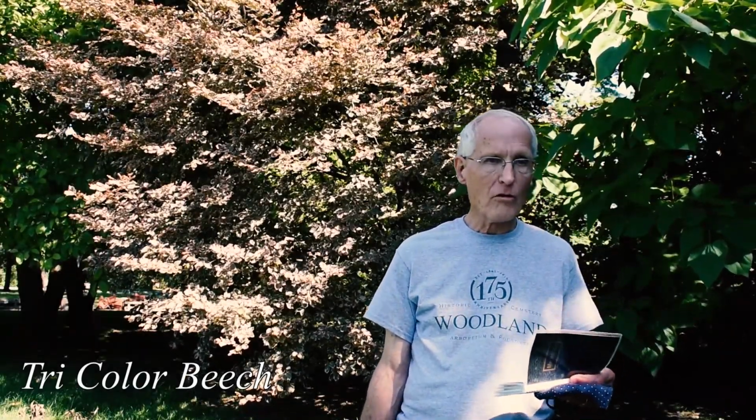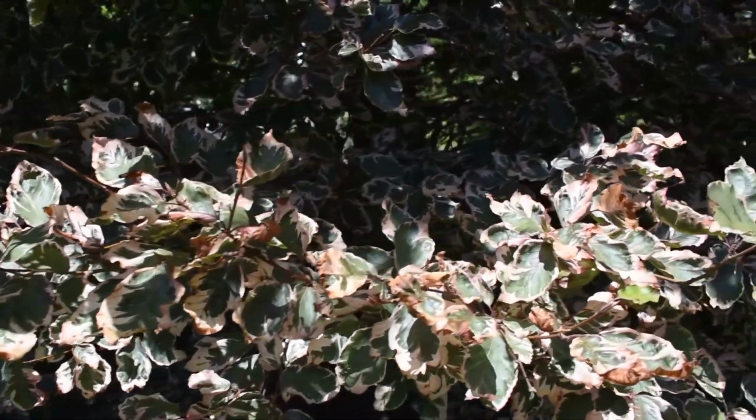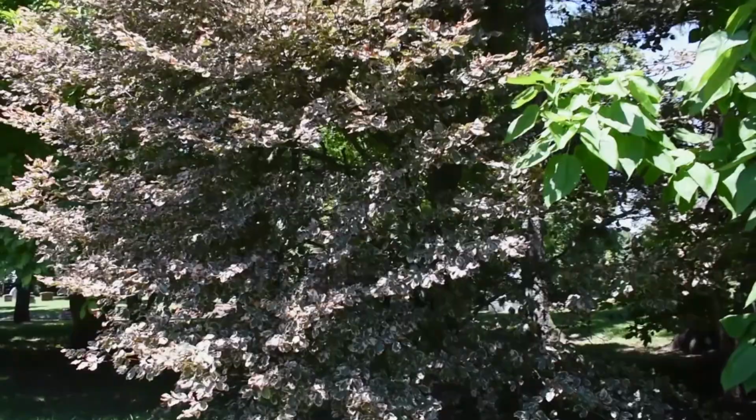This is Tricolored Beech. It's an unusual variety of European beech. It has variegated pink leaves, kind of varies between pink and green and tan depending on soil moisture and the heat of the summer. We're beginning to see a number of them in landscapes around the area. It would be a good tree to use more because it's very hardy for this area.